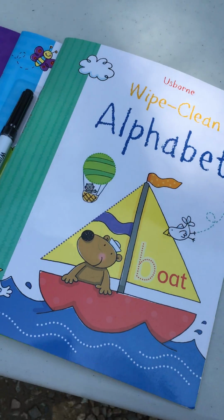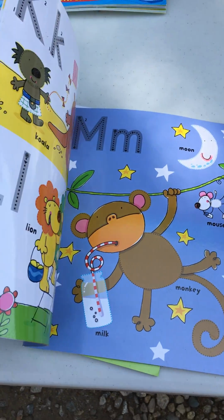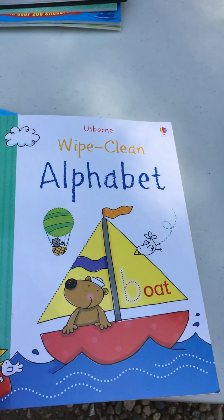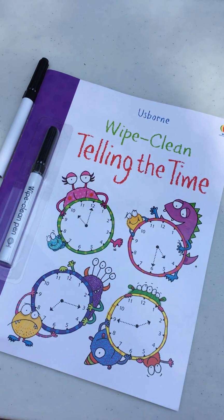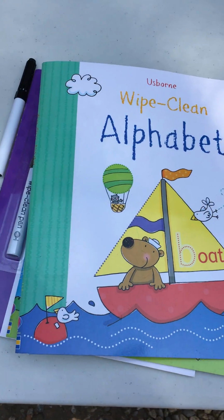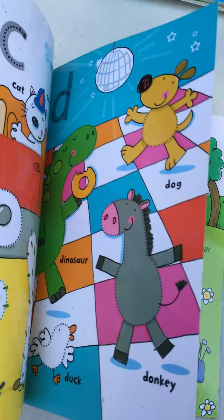Along those lines, those of you who are in that phase of life will appreciate our Wipe Clean books. These are super durable, super fun. We have them on many, many topics from the alphabet, ABCs and 1, 2, 3s, first words, beginning math, telling the time, times tables, many, many topics. A lot of fun for kids. They really enjoy them. My 2-year-old is all over this book all the time, and it's holding up great.